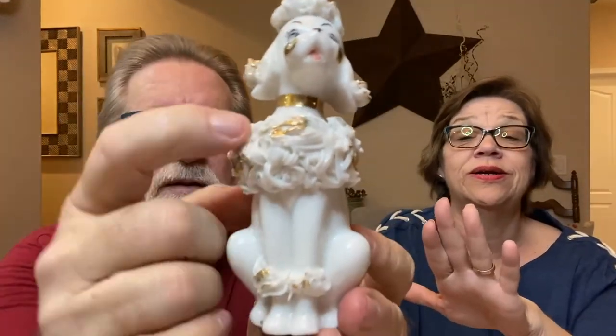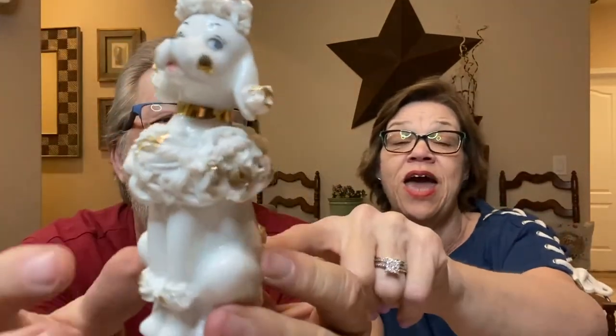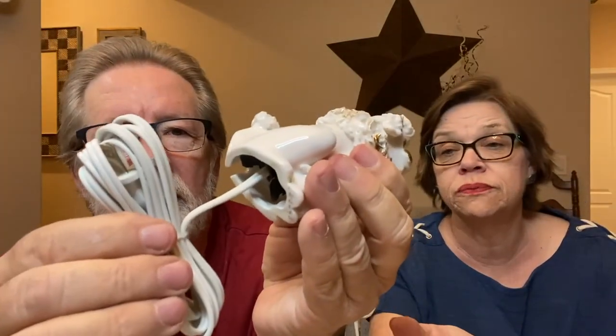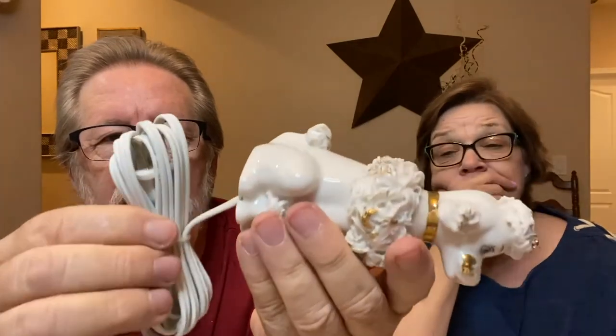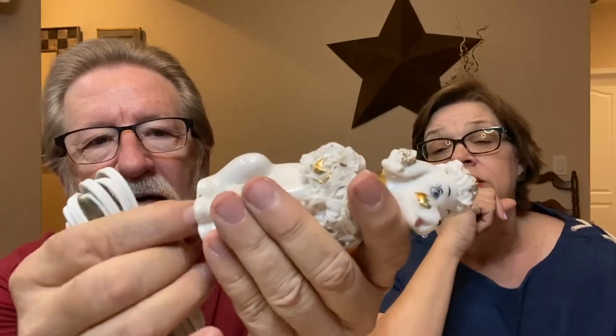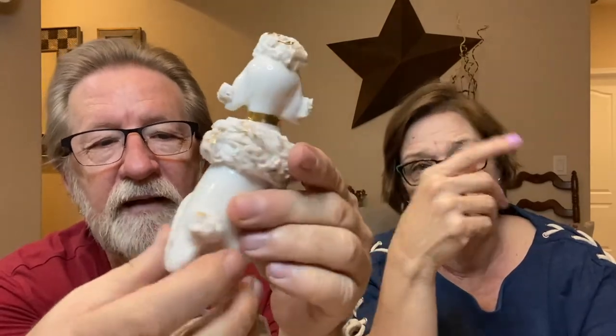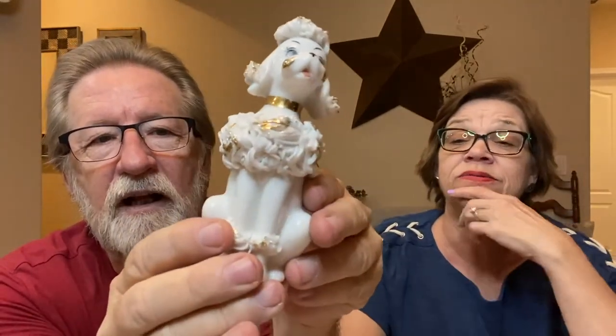It's got spaghetti hair on it and on the top, and on his little tail. Well, he's a nightlight. We didn't know. I had one of these out in the garage, so I've just got to put it up in there. It's up in there, but it's not right. I've got to take it back out and do it right. What gave us the hint was this, where the light cord comes out. And then I looked it up online, and sure enough, it is a nightlight.